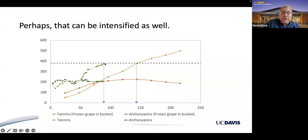And what she found was that the anthocyanins actually reached the same level as in the bucket in about a third of the time, and the same thing with the tannins. And so what we saw here, again, a lot more work needs to be done on this, is that it might be possible to accelerate phenolic extraction as well.